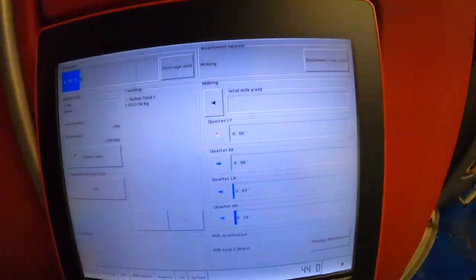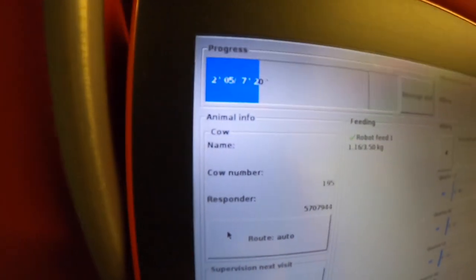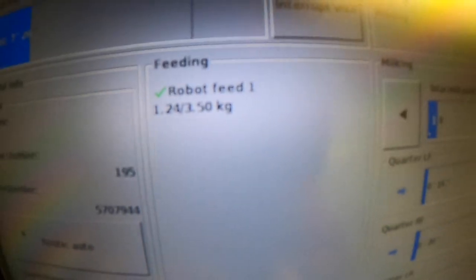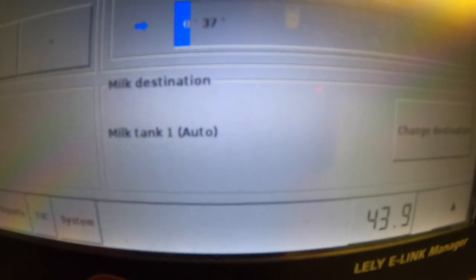On the robot itself, we've got data constantly being collected. You can see up here, this is cow number 195. She's going to take about 7 minutes in here, and this is her individual quarters: back right, back left, front right, front left, and then that's a milk yield. She's going to be fed 3.5 kilos of corn in here, and the milk's going into the main milk tank. The amount of corn they get is determined by their yield. She'll probably get 3.5 kilos, probably given one of the larger amounts of milk on the farm.